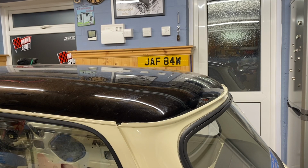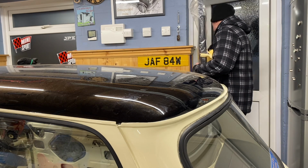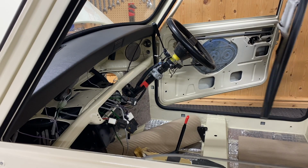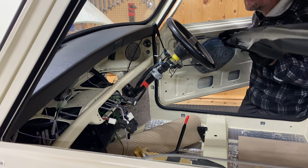So I've got a lot of little jobs to sort and I've never done any of them before, so there's a very good chance that I'm not doing things the best way possible. This lower dash rail doesn't fit straight out of the box, and I wasn't quite sure what to do, so I came back to this later.